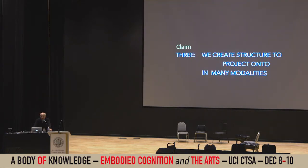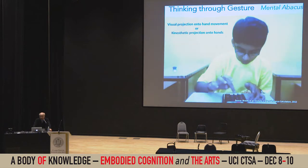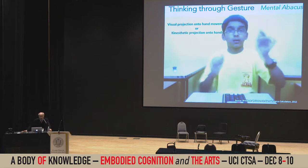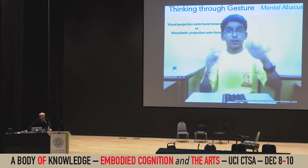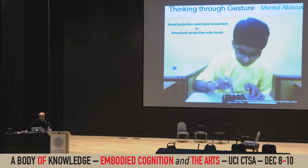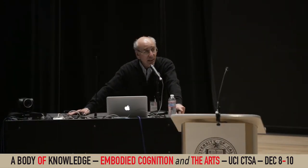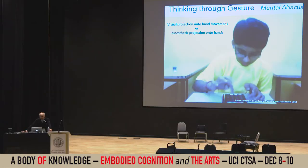Three. We create structure to project onto in many modalities. So if some of you are familiar with mental abacus, this young man is multiplying two seven-digit numbers. And you ask, why is he bothering with the hand motion? So there is either visual projection onto the hand motion as he sees the abacus in his mind, or kinesthetic projection onto his hands as he manipulates the pieces.